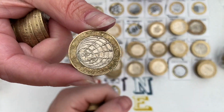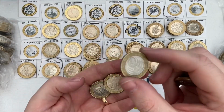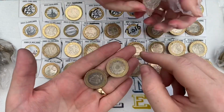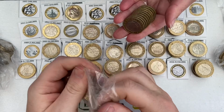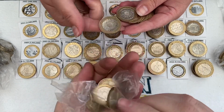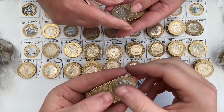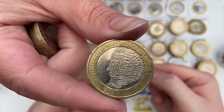Marconi. Oh, I've got a Marconi as well. Double Marconi. Well, the first few bags have boarded better, I think, with a Magna Carta and some other commemoratives in. Charles Dickens.